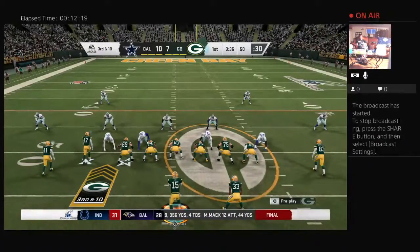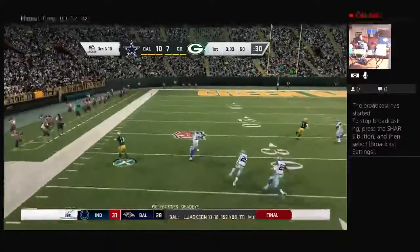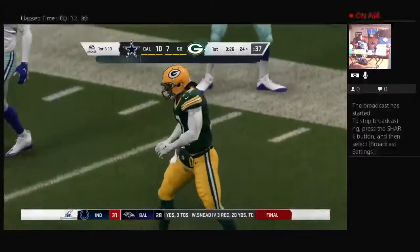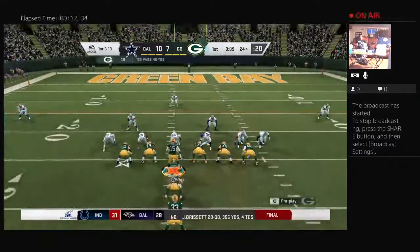Sean Lee is a linebacker with an exciting mix of tackling ability and coverage skills. And Adams has it, complete. And he goes down, but not before getting this inside the 25. A gain of 26 on the third down conversion.